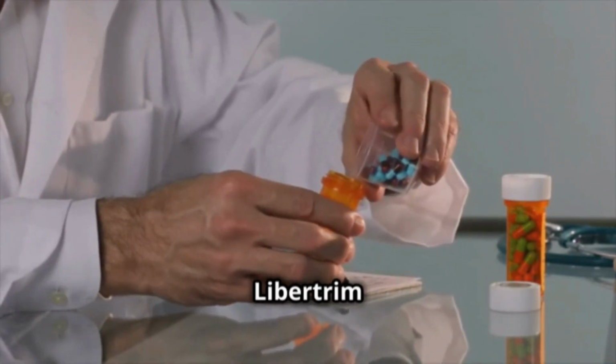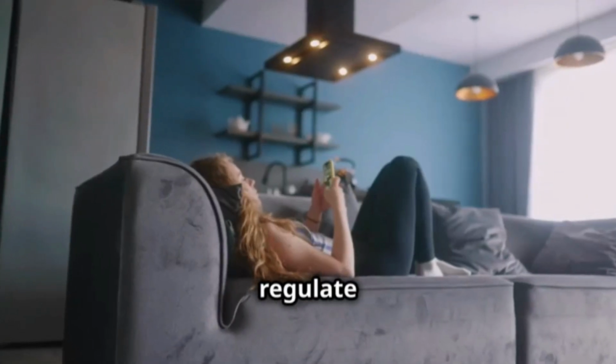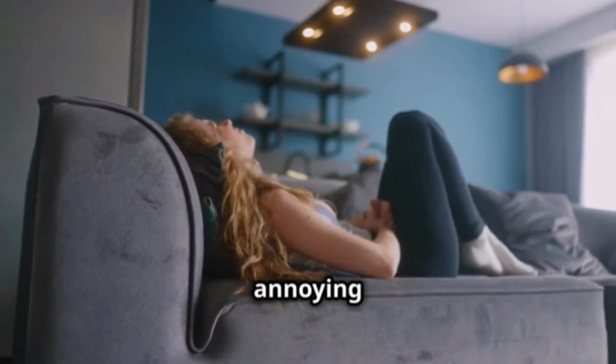So how does Libertrim work? This medicine works on the nerves in your gut. It helps regulate bowel movements and makes your gut less sensitive, relieving those annoying symptoms.